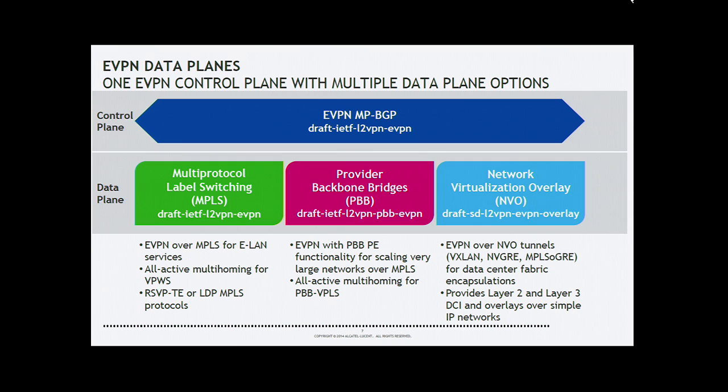And then we also have, I guess, kind of a newer one, which is using an NVO data plane. So this could be VXLAN, NVGRE, or MPLS over GRE. VXLAN is probably the one that's most popular and the one that's shipping today.